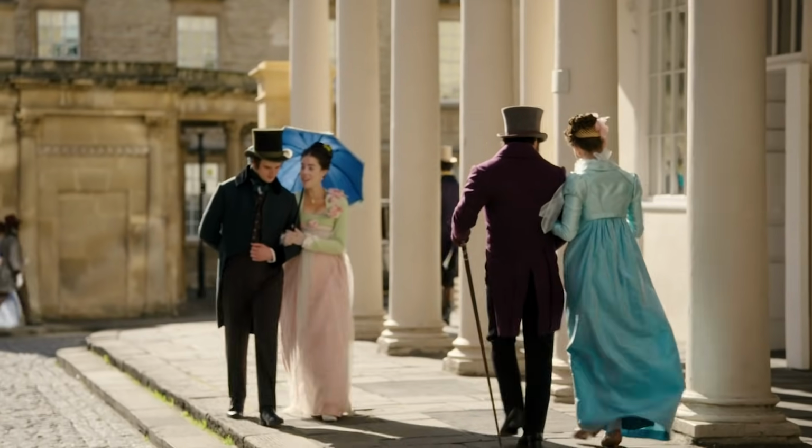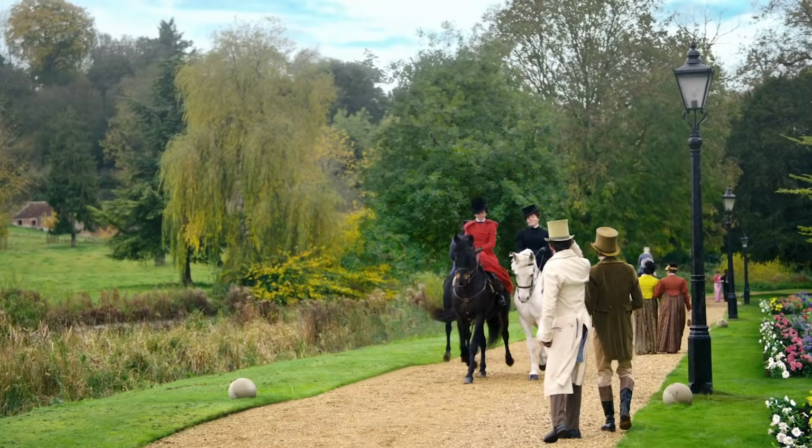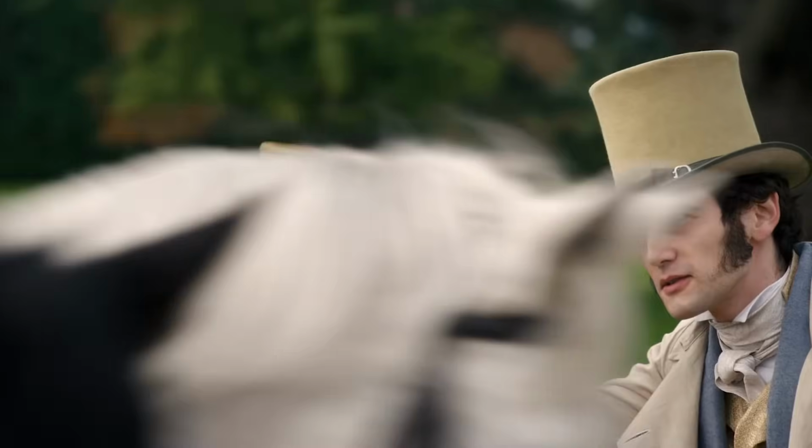It is a common occurrence in period films that the background actors be outfitted in a more historically accurate manner than the leading characters. They are meant to set the scene and situate the time period, and they don't need to be relatable to the viewers in the same way that the principal characters do.